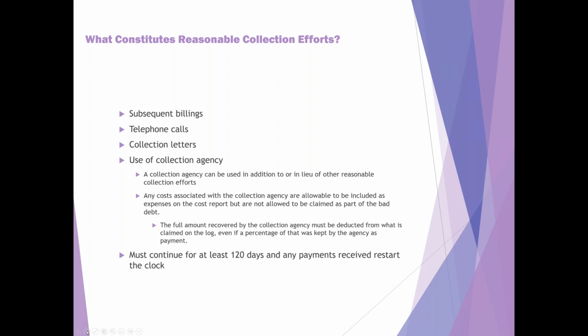It's important to note, though, if you're using a collection agency, that any costs associated with that, while they are allowable expenses and can be included on the cost report, those costs are not bad debt. So if you're set up with your collection agency that they keep a percentage of whatever they collect, the full amount that they collect still has to be removed from any bad debts you're claiming, because it was collected from the patient, even if part of that was taken in by the collection agency as a cost to you. But like I said, you can include that in your regular expenses, and that would go on worksheet A of the cost report.